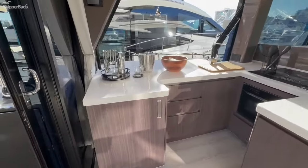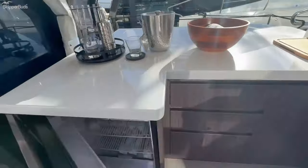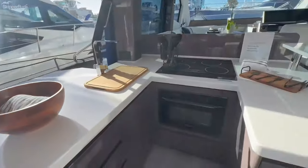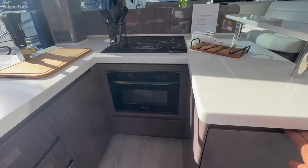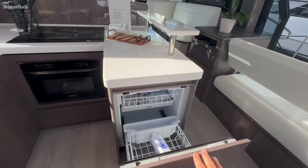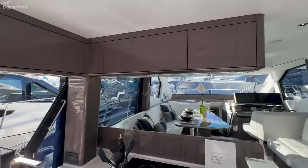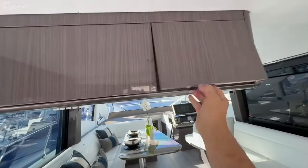Moving into the salon, we have plenty of refrigeration, convection microwave, more refrigeration, and storage you would normally see on boats much larger.